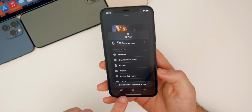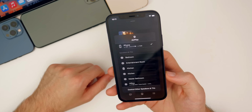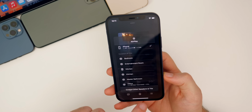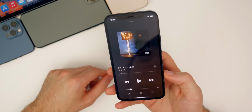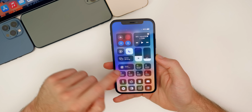Same with the AirPlay to HomePod. It's not near as bad as it was in 14.5, but it's still not perfect. And I actually have not noticed any improvement in beta 3 over beta 2, although beta 2 was a nice improvement over beta 1. And as far as the loud notification bug, a lot of people have this, myself included.